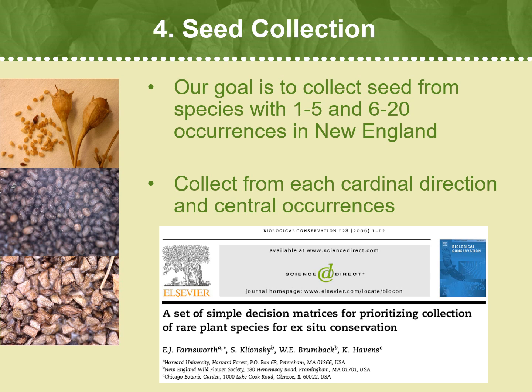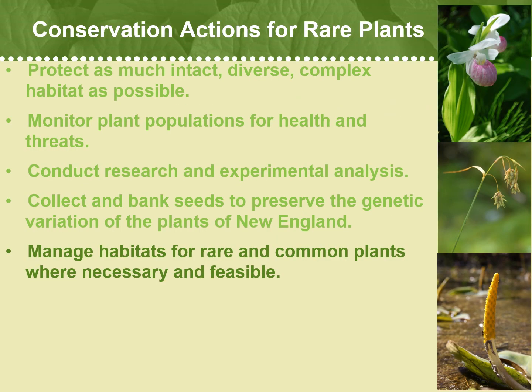Volunteers can check the Proposed Action section in survey signups to determine if a survey is targeted for seed collection or not. Fifth, we manage habitats for rare and common plants where necessary and feasible.